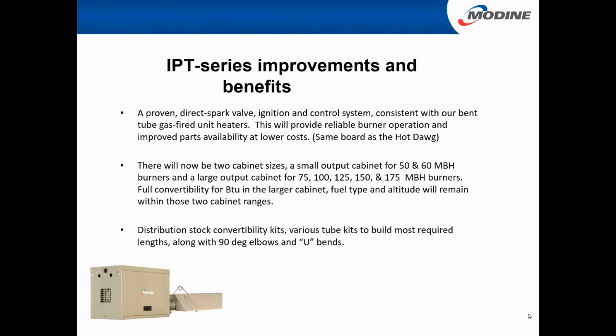Other manufacturers, not so much. You have to order the tube length and the BTUs when you order it. So you're stuck. So that's really nice of them.